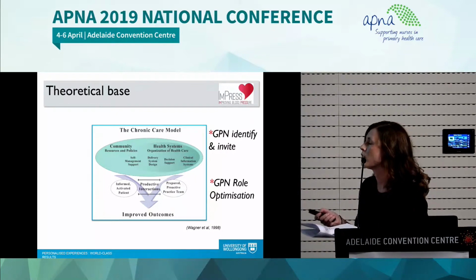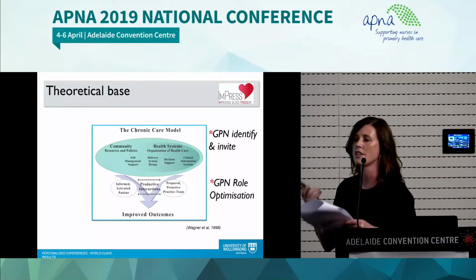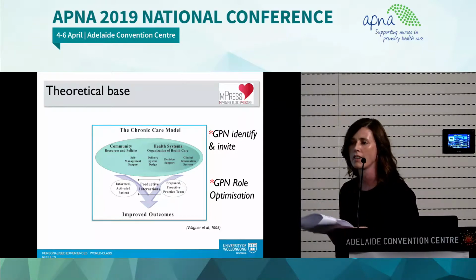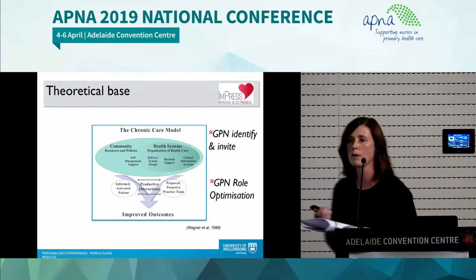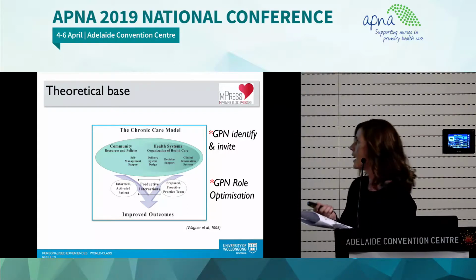They also received instruction and education around the Heart Foundation's latest guidelines in terms of lifestyle advice, and also best practice in management techniques and BP recording.